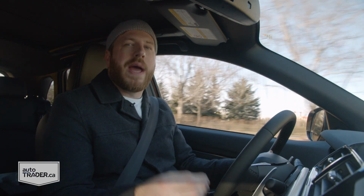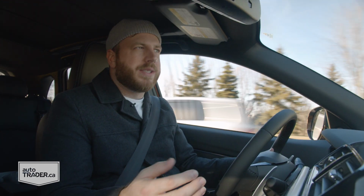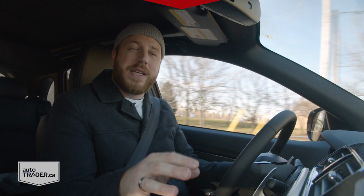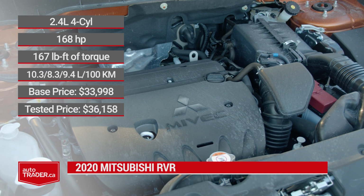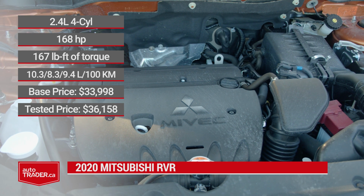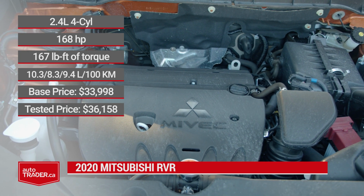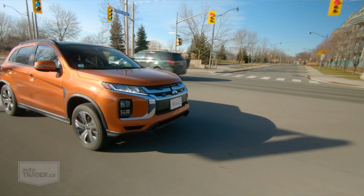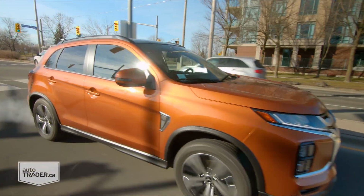Now I'm back in the RVR and let's talk about this engine. I should point out that base models with front-wheel drive get a 2-liter just like the Crosstrek, and output is about the same, 148 horsepower to go along with about 145 pound-feet of torque. Now my version, this GT model, well, it's got a 2.4 liter and it is exactly the engine that a vehicle like this needs. Power is rated in the high 160s, but it's also really responsive. Get on the gas and it'll pass vehicles without a problem.